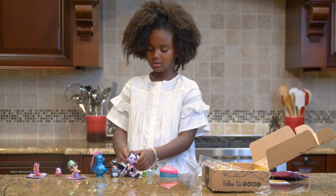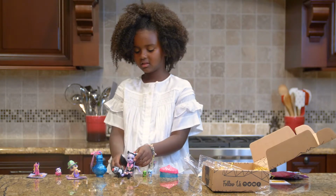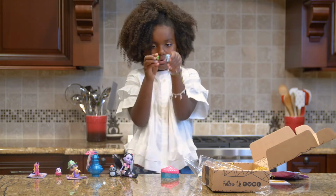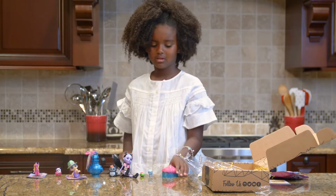This is like a little doll with his little friend. And got these mini characters. The tent came with it.